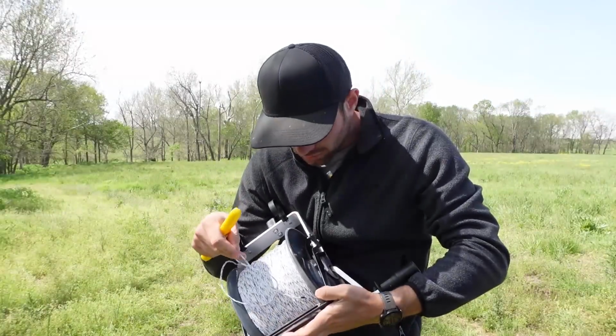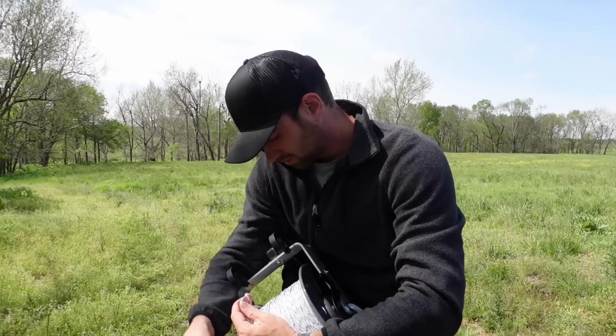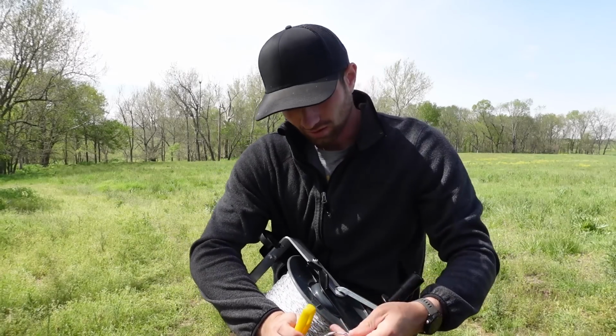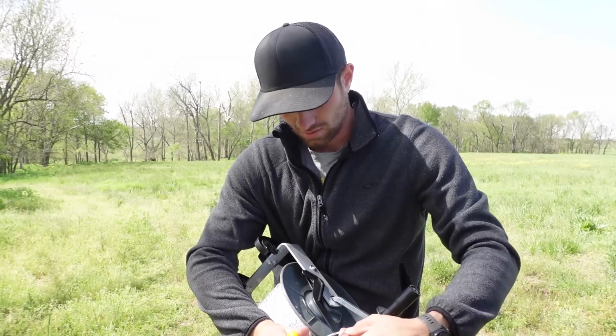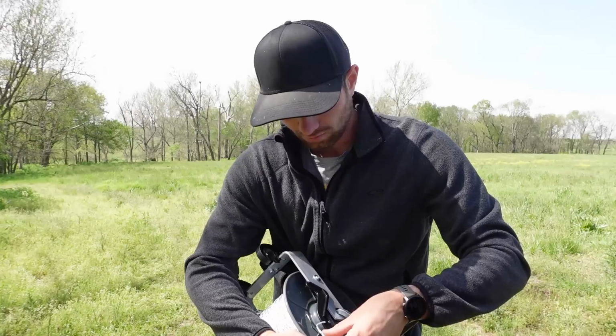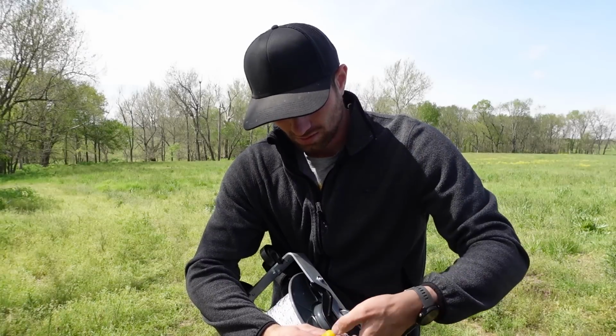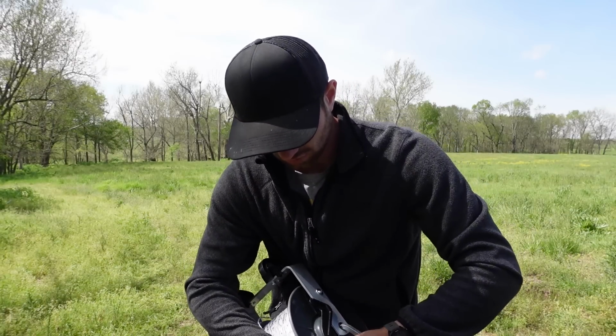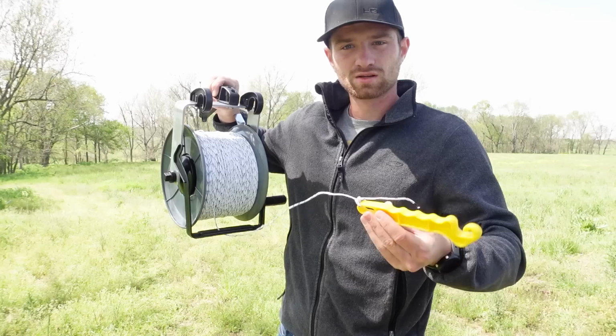And I've got a brand new reel, trying to get it set up. This is a geared reel. I bought 4 of these now, and so far I really like them. Got poly braid, stainless steel, the cheaper version, so we'll see how long that holds up, but should be ready to pull it.